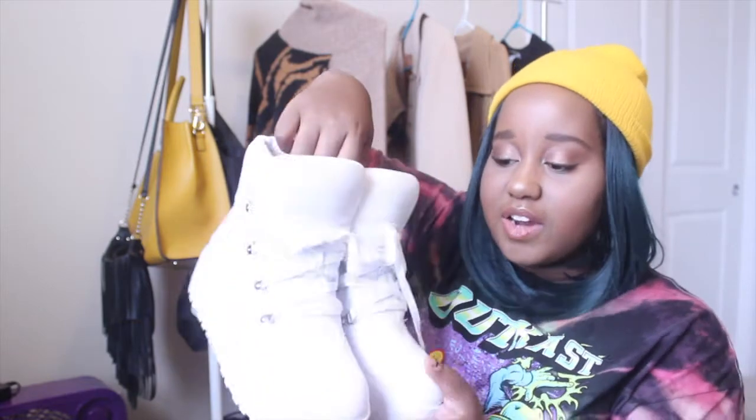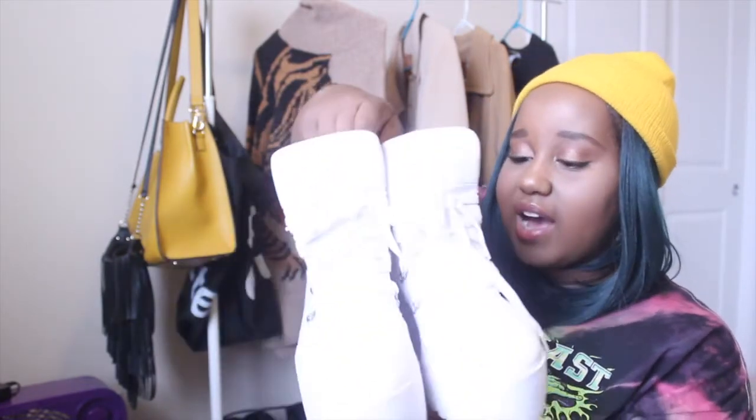They were like $25, I think. I bought these online. I didn't buy these in store. I got it shipped to my house. But yeah, they weren't bad. They were pretty affordable. So they are a nice little dupe to the Fenty Puma white shoes. I really, really love these. I cannot wait to rock these. I have so many outfits in mind.